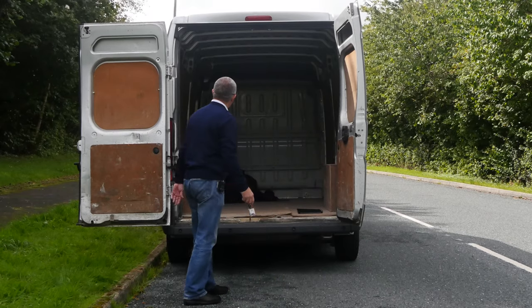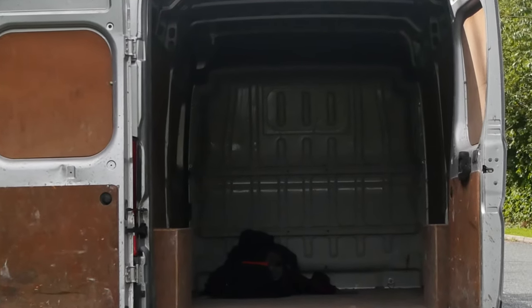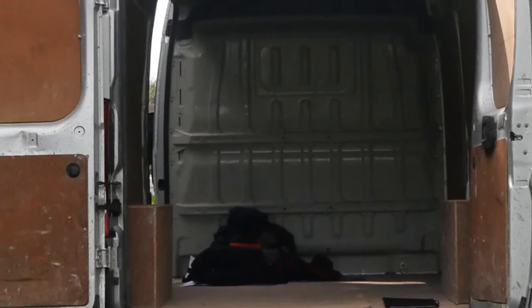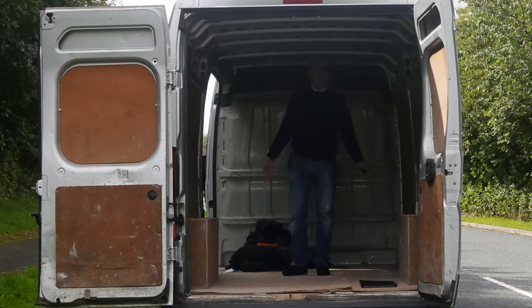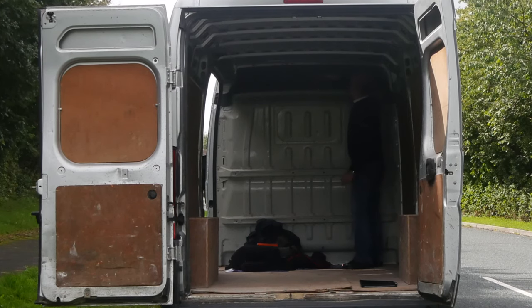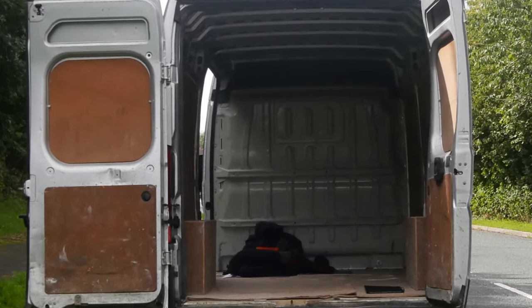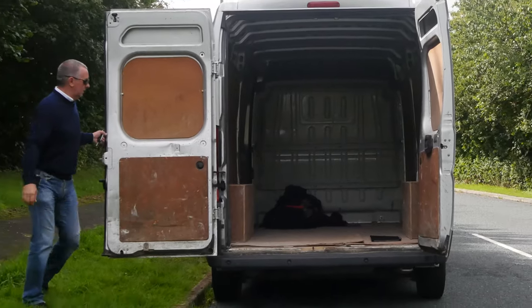But as you can see there, it is ply lined. It's pretty tidy, although it's probably been used as a builder's wagon, so a bit dusty. And this is it. So I can stand up in here. I've got plenty of headroom. That's the bit I was telling you about where you can load right up, and you can see a couple of scuffs in there, but as I say, reasonably tidy. And there we go.